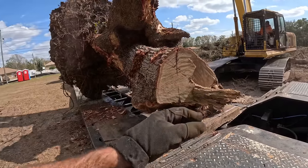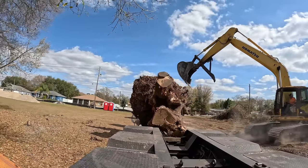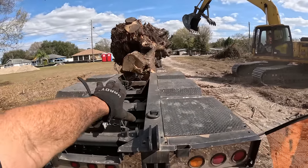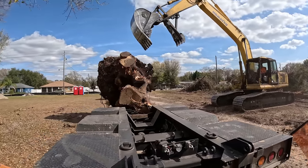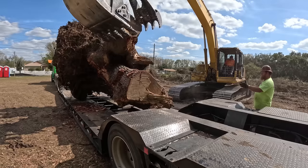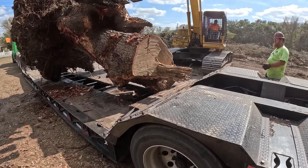Let's pull this over some. I think we can pull the whole thing. Is it really? Let's just pull this where when we chain it, I don't want it to slip into the boom well. Right. Let's get a little more stability on it. That'll even that weight out some on the trailer. We're trying to get this stump up on the trailer and not in the boom well.